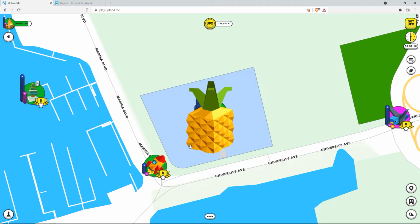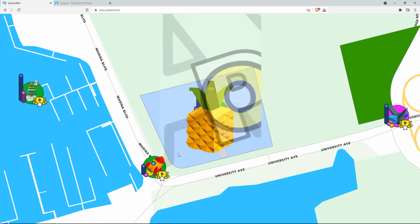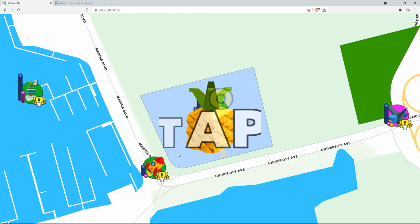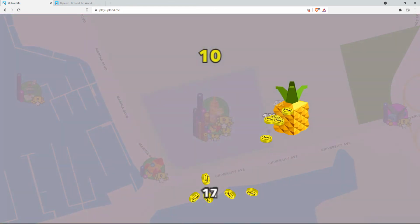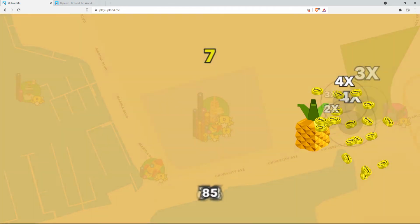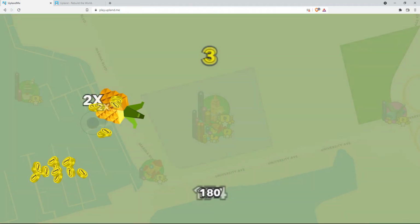Our next location is 2199 Addison Street. Whoa! I found a piñata! Well, folks, give me a moment while I punch this pineapple and collect that sweet UPX.